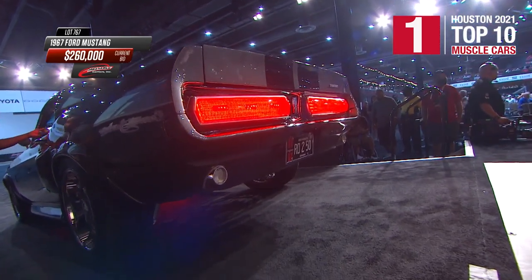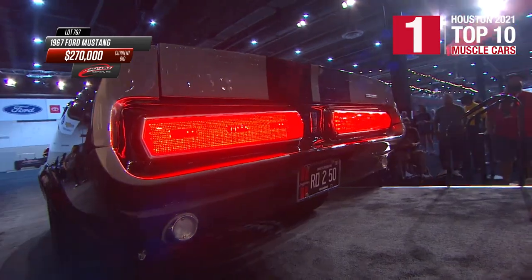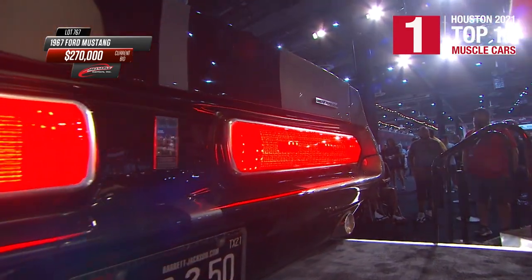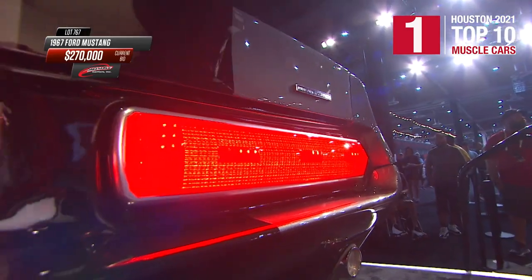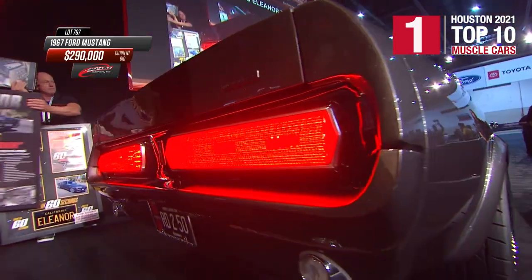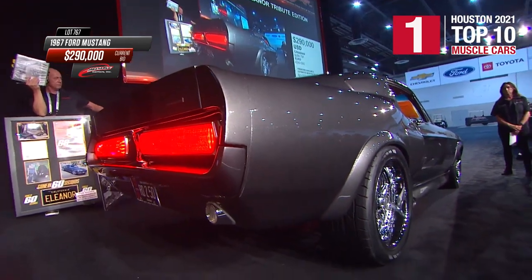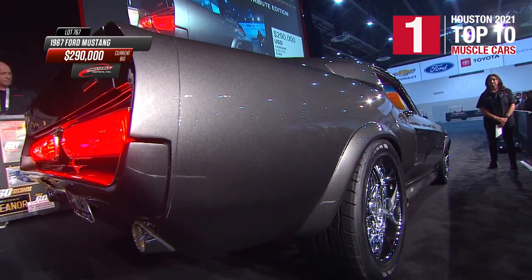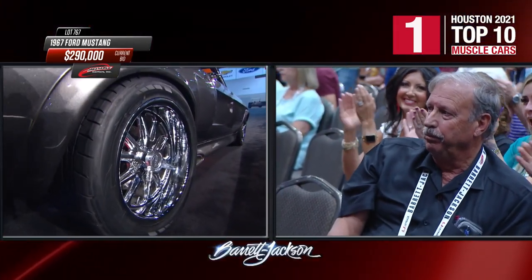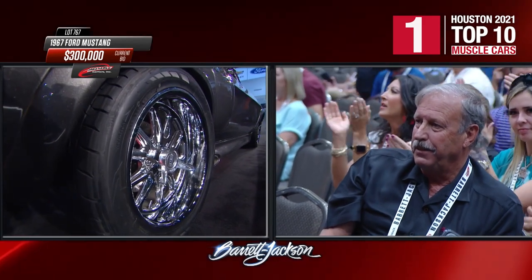Those Mercury Cougar-inspired full-width taillights. Of course, the Mustang would have had three little slits on each side, but again, Shelby Mustangs adopted this look in 1967. Looks great. Complements the width and the low lines of the fastback body. Well, yesterday, the Eleanor sold for $300,000. And that's where we are today. Will it go over? Let's find out.